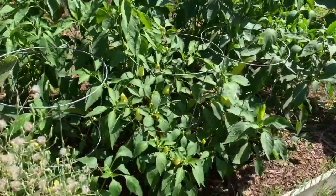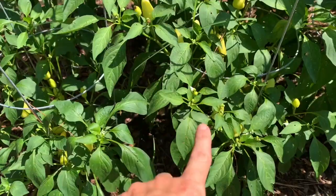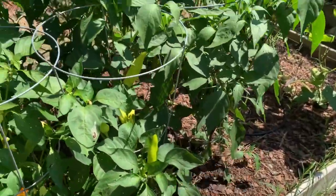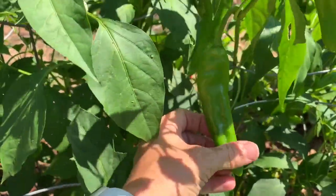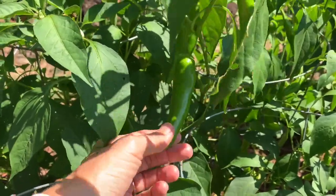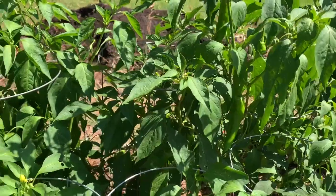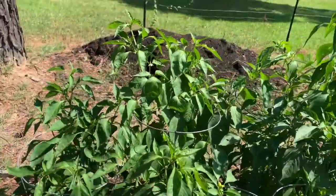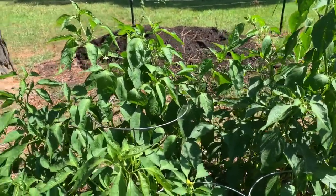I have some snacking peppers. I can't remember if these are yum yum peppers or the sweet pickle peppers. This is a banana pepper and a jalapeno pepper. These right here are Anaheim peppers. I grew those last year and I really like them because I can either make diced green chilies with them or I can make Rotel-like tomatoes with them as well. And on the back side, I have paprika peppers. My goal this year is to make paprika with them, so we'll see how that goes.